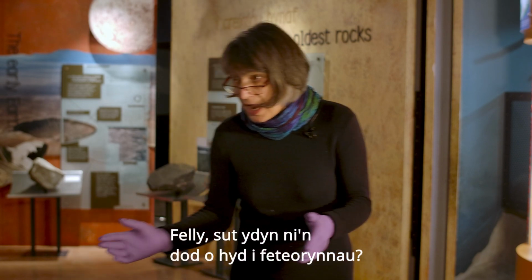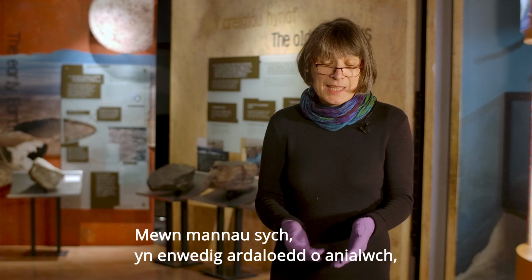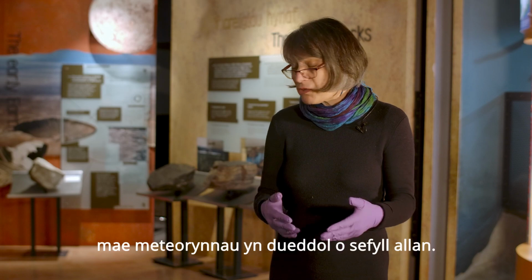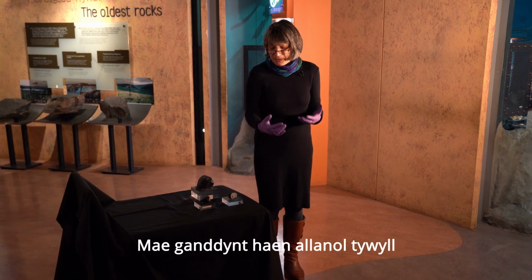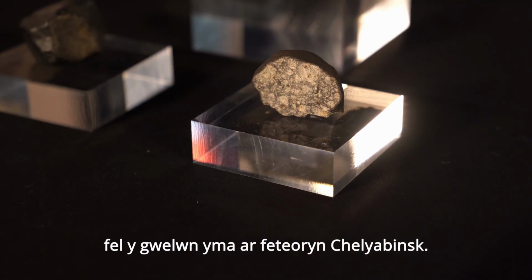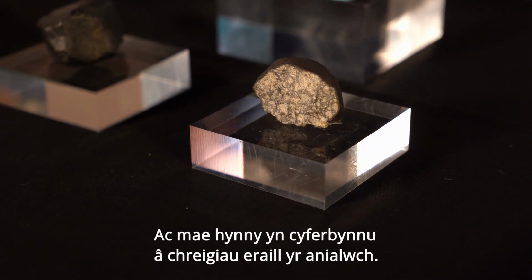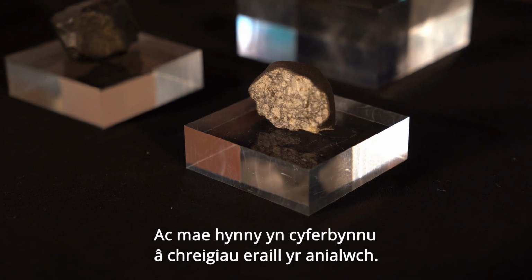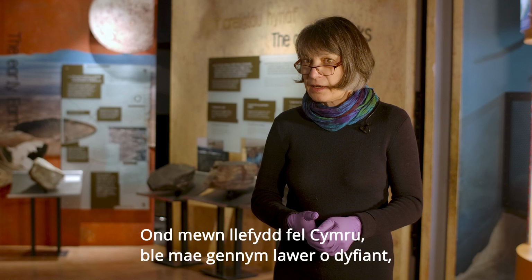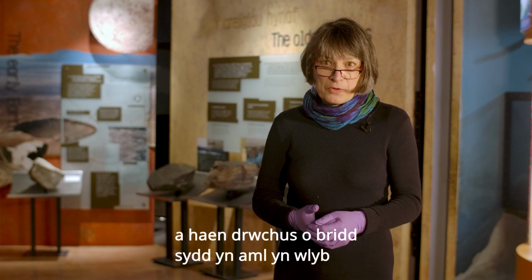So, how do we find meteorites, you might ask? Well, in arid areas, particularly desert areas, meteorites tend to stand out. They have this dark outer layer like this that we see on the Chelyabinsk meteorite, and that's in contrast to the other desert rocks.